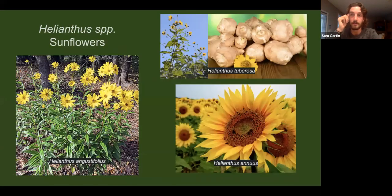I kind of cheated. This wasn't just one plant. I chose an entire genus, Helianthus, sunflowers. So there's a good diversity of things to choose from. Starting from the left, we have Helianthus angustifolius, swamp sunflower. So if you have a wet area in your yard that you want to turn into beneficial insect habitat, put some swamp sunflower in there.